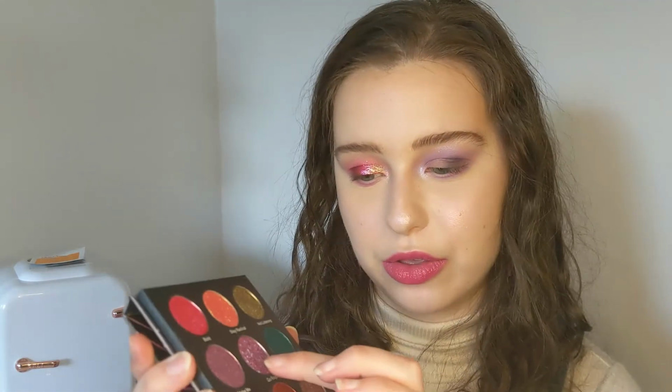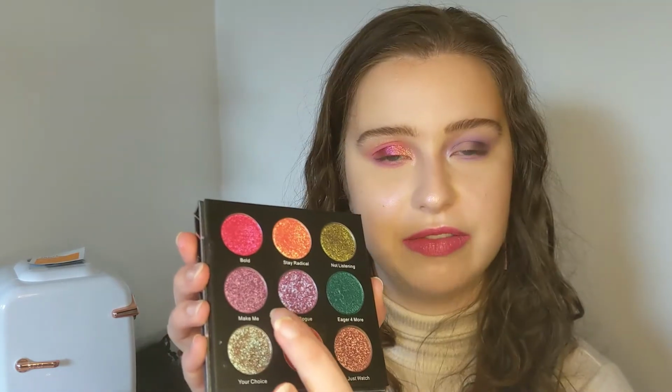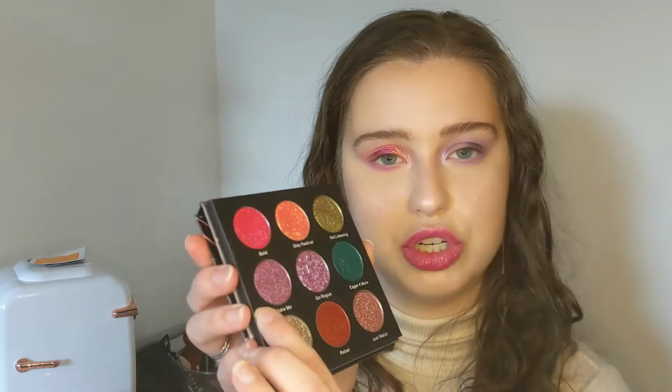And before the glitter glue dries, let's put some purples on my other eye. So I'm going to go in with Go Rogue, which is this middle shade in the palette. It's like a purple with maybe a little bit of blue in there. I feel like I'll find out once I put it on my eyes. So Go Rogue, that middle shade, and also Make Me, which looks like a purple with a bit of a gold shift to it. So I'm gonna put that on my other eye.